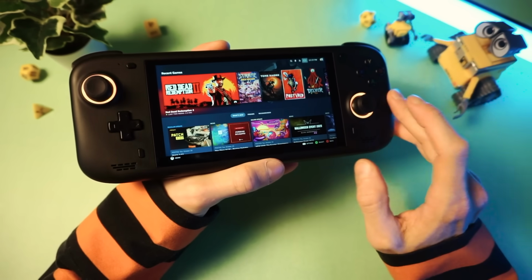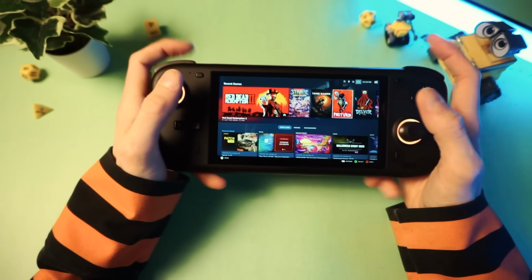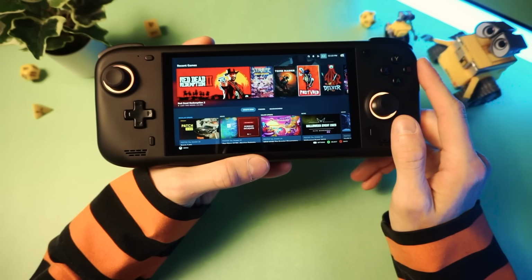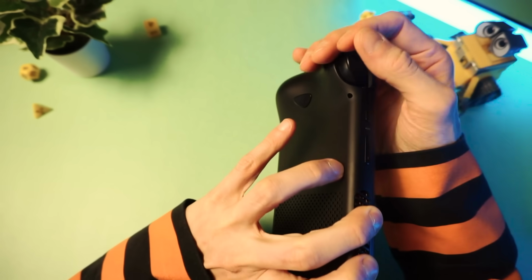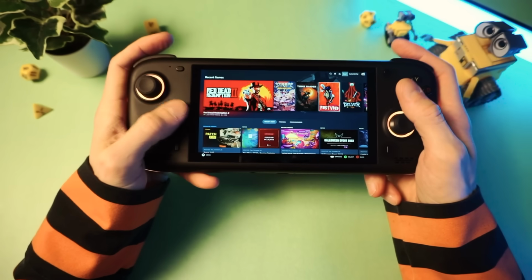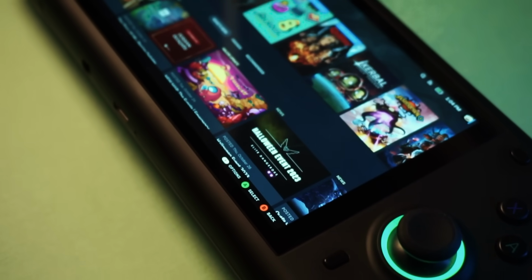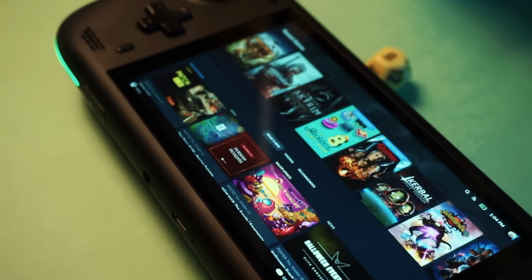The device itself feels amazing in the hands. It's not light, but it's not overly heavy. And the ergonomics of the grips and the triggers and the buttons and the thumbstick placement are dang near perfect. We get all the standard controls. You got your thumbsticks and D-pad and face buttons.